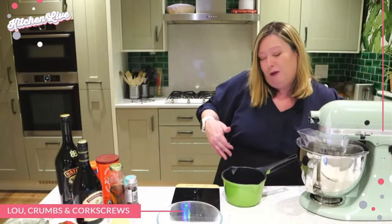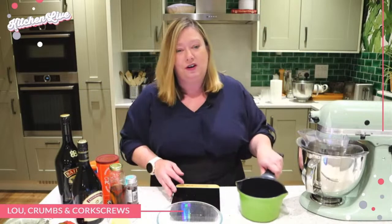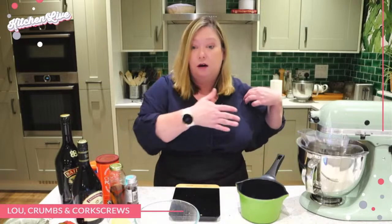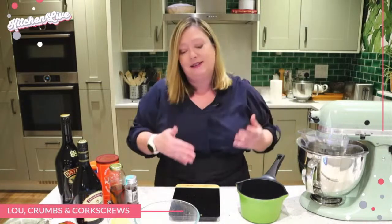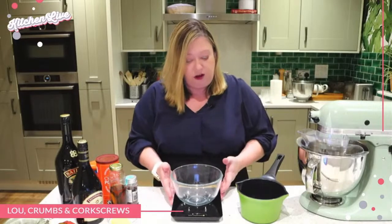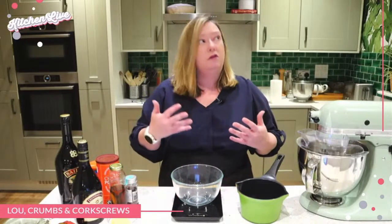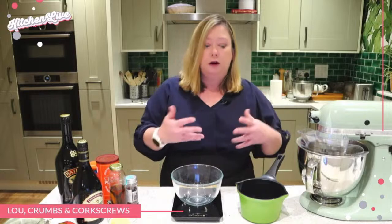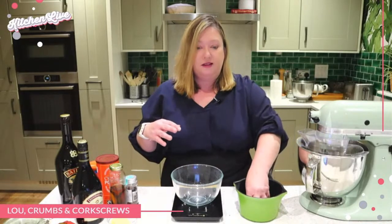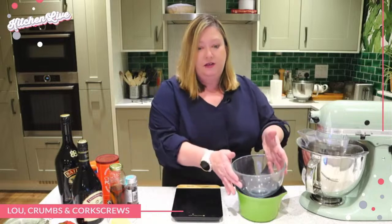But first off, what we're going to do is we're going to melt our chocolate. We're going to get that going, and then we can start doing some other bits and pieces. And as I said, you can do this in the microwave if you want to. I do like melting my chocolate over a double boiler. So I'm going to put about 1 inch of water into my saucepan, and then I'm going to sit this bowl in it.